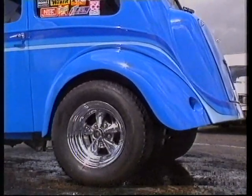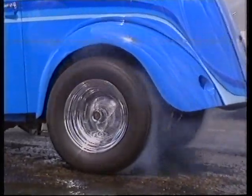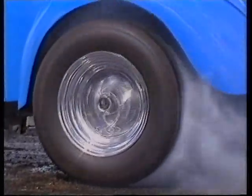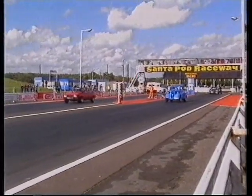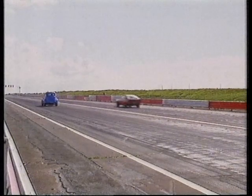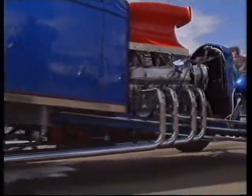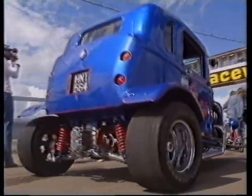Now, once the car's finally completed, you may like to indulge in some pro street drag racing to test the acceleration. Pro street drags embrace everything from hot rods to purpose-built racers. Anyone can enter, just so long as the car looks road legal.